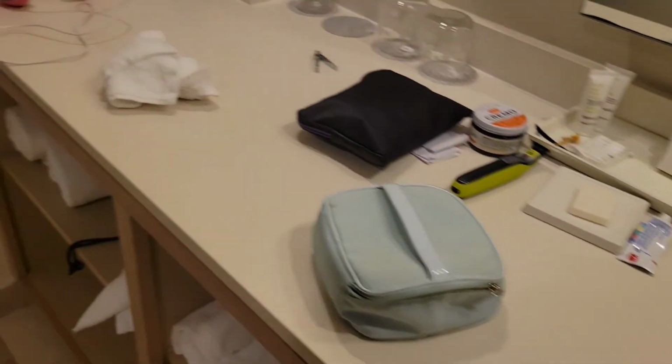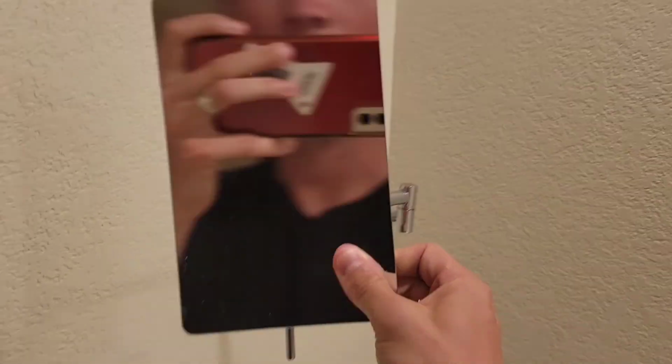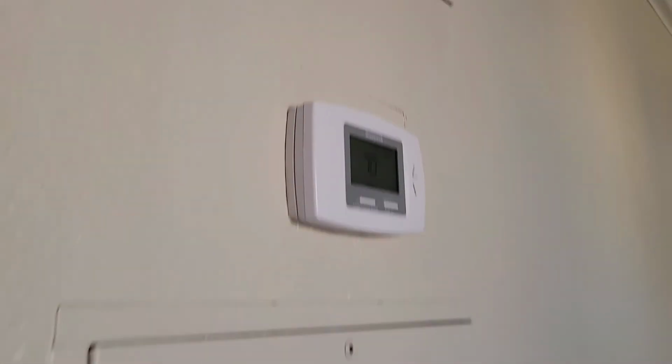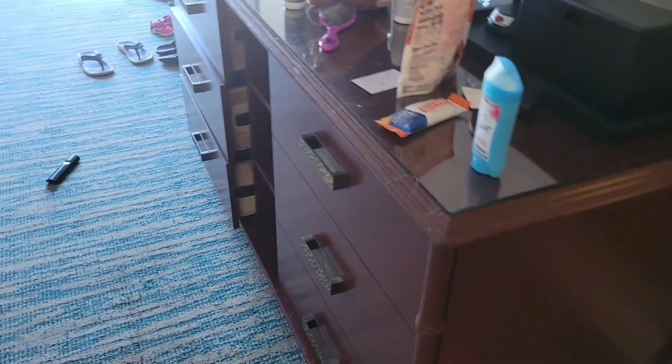Yep, just your basic vanity stuff. You've got your nice ergonomic mirror here for everything that you may need to do. And let's jump into the main part of the room here. Nothing super special. You've got your climate control. There's outlets in the lamps, which is nice. I always enjoy outlets being very close to you. You've got a full-length mirror, which is cool when you're going out.